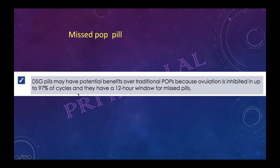Okay, now you will find a question on a missed POP pill. So how does it have to be managed? I discussed it in too much detail in the last class also. If a COC is missed, what do you have to do? This is a very common question. Now I'll give you the answer to that as well.